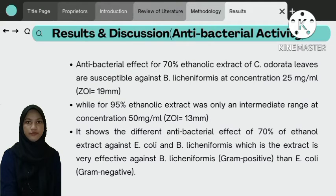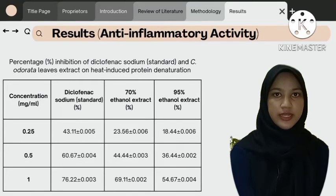From the table shown in the slide before, it can be concluded that the antibacterial effect of the 70% ethanolic extract of C. odorata leaf is susceptible against B. licheniformis at a concentration of 25 mg per ml with a zone of inhibition of 19 mm, while the 95% ethanol extract was only in an intermediate range at a concentration of 50 mg per ml with a zone of inhibition of 13 mm. It shows the different antibacterial effect of the 70% ethanol extract against E. coli and B. licheniformis, in that the extract is very effective against the gram-positive B. licheniformis, then the gram-negative E. coli.